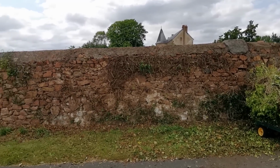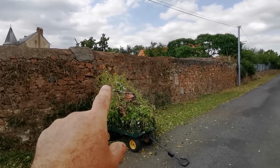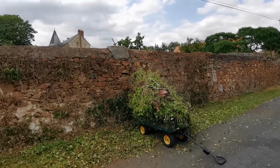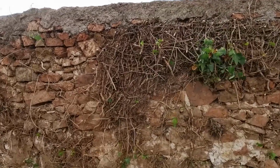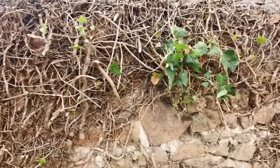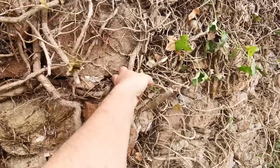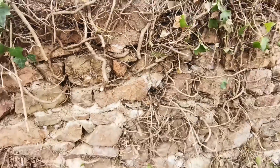Okay, so today I've done from here all the way past and up to there. So I've got it all off, but there's quite a lot of, if I show you just one patch, look at all this. Now some of that is just on the outside of the wall, it's not going in, but some of it is definitely, this bit there is loose, but that's in the build, that's in the wall.